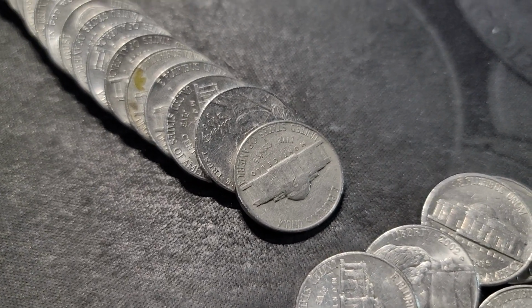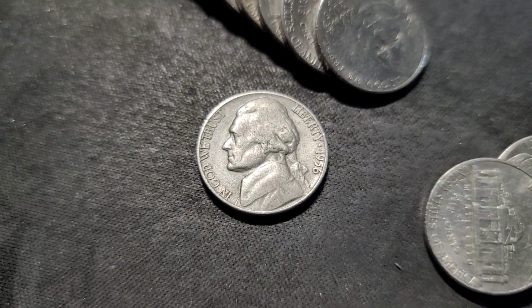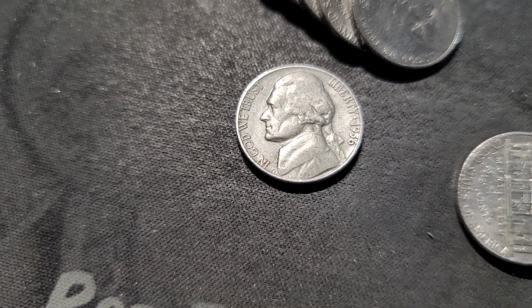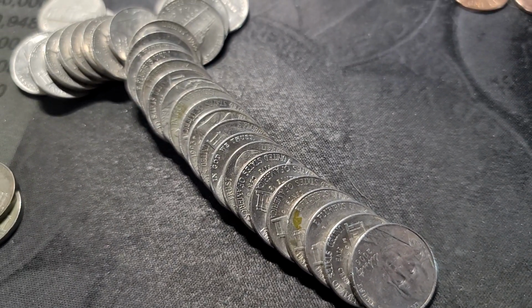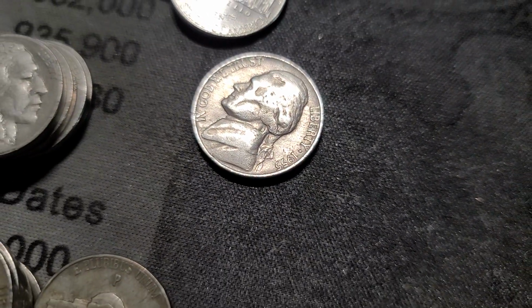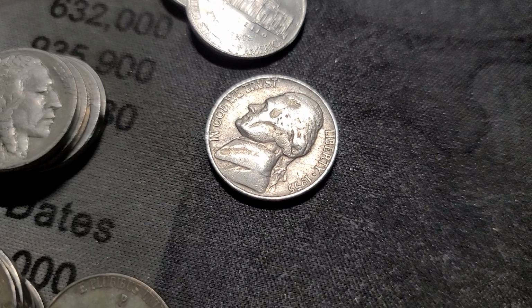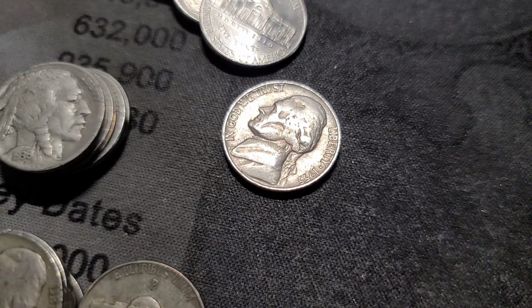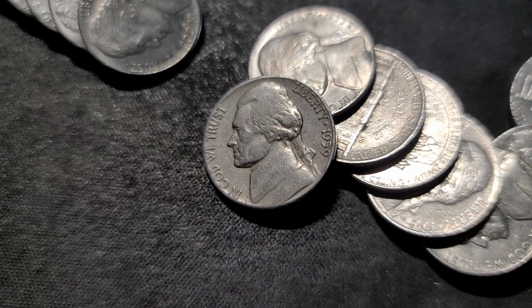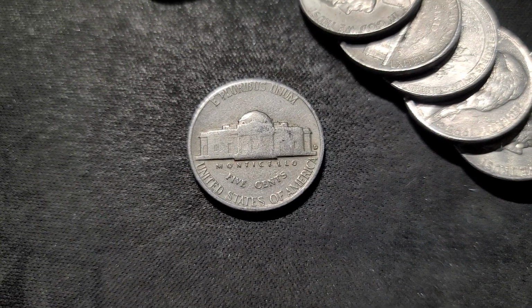Roll 32, we have our next find. I did see this one already. 1956 out of Philly. I'll bring you back in on our next find. Roll 34. We have our next find out of Denver. 1955. I'll bring you back in on our next hunt. Sorry, next find. Roll 35. And we have our next find. It's 1959 out of Denver. Bring you back in on our next one.